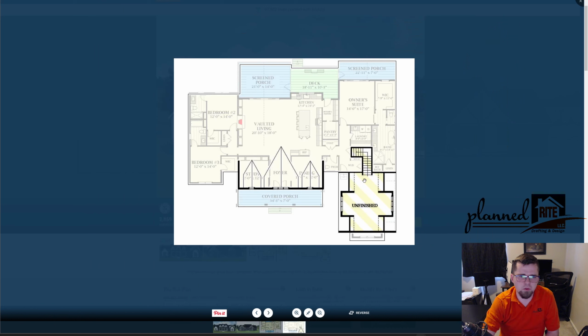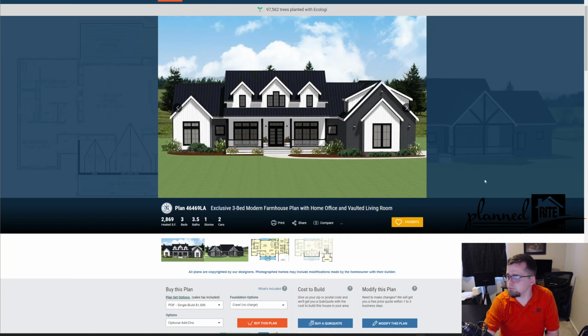Let's see, they have a second floor. Oh, it's just going up to an unfinished loft above the garage. Okay. Also common, right? All right.